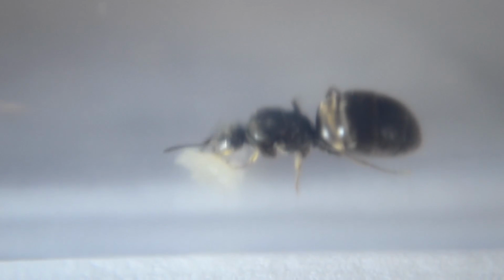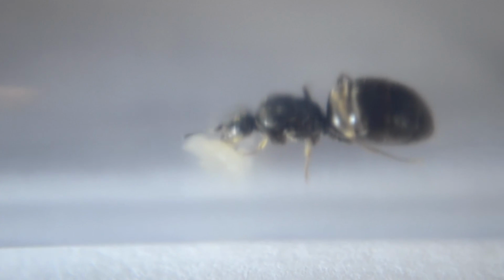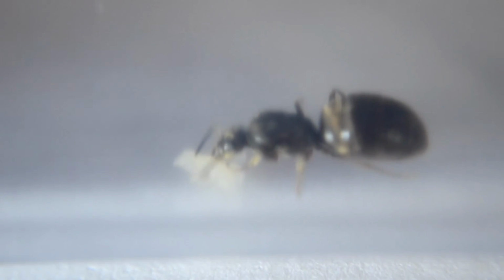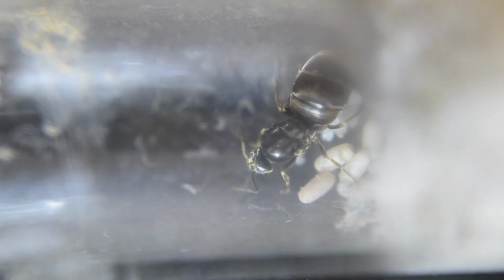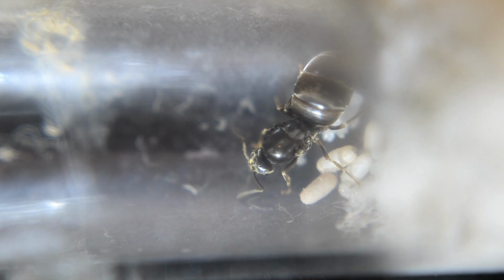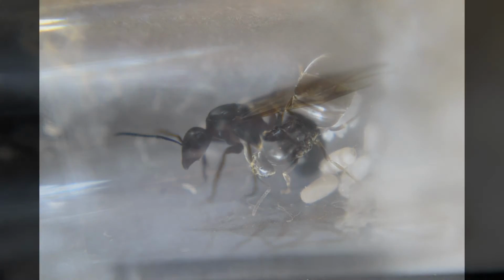But it's also an exciting time for me because not only have I had these guys start making their own workers, that's also nuptial flight season here for one of the ants that I've been absolutely dreaming of. So I've been out and about trying to see if I can catch any queens that I can raise up in my own setup, and hopefully I think I've already got one, but that'll come in another video.